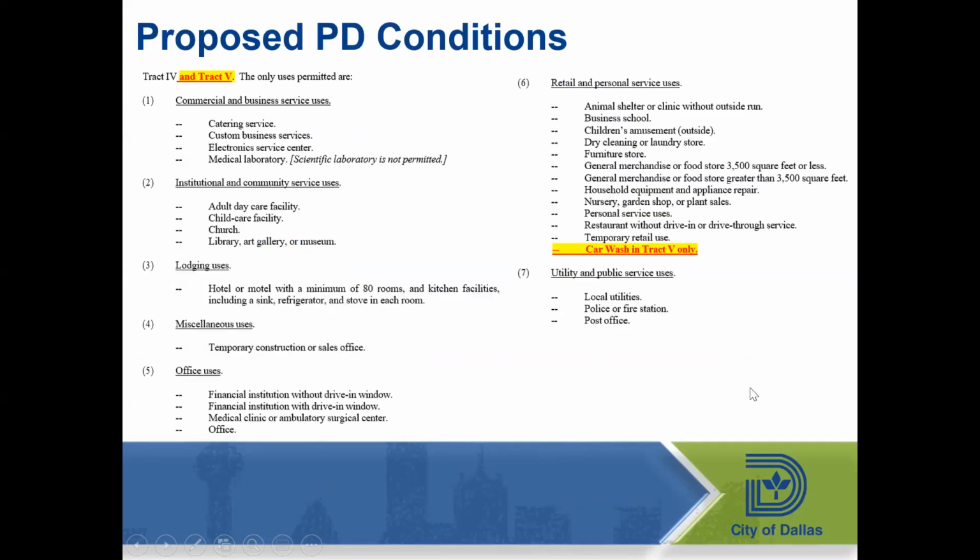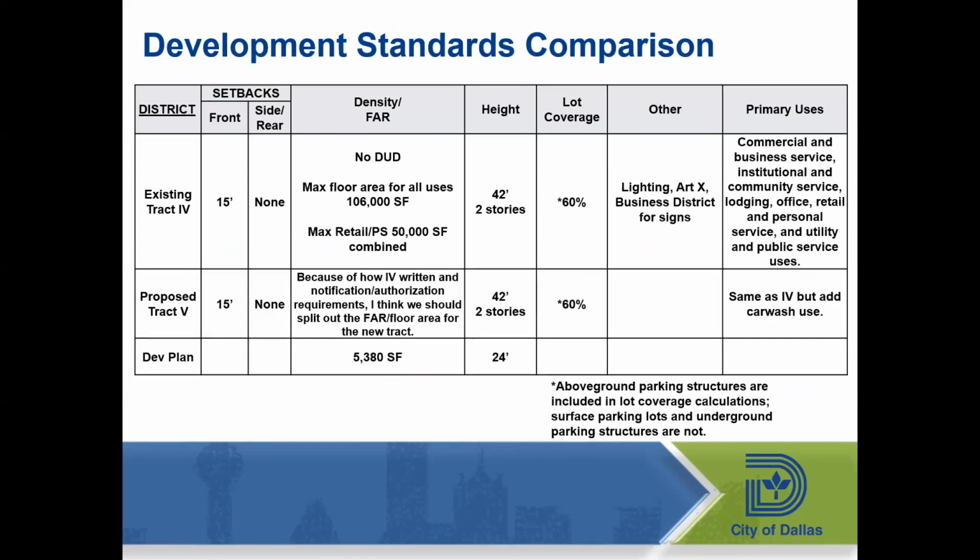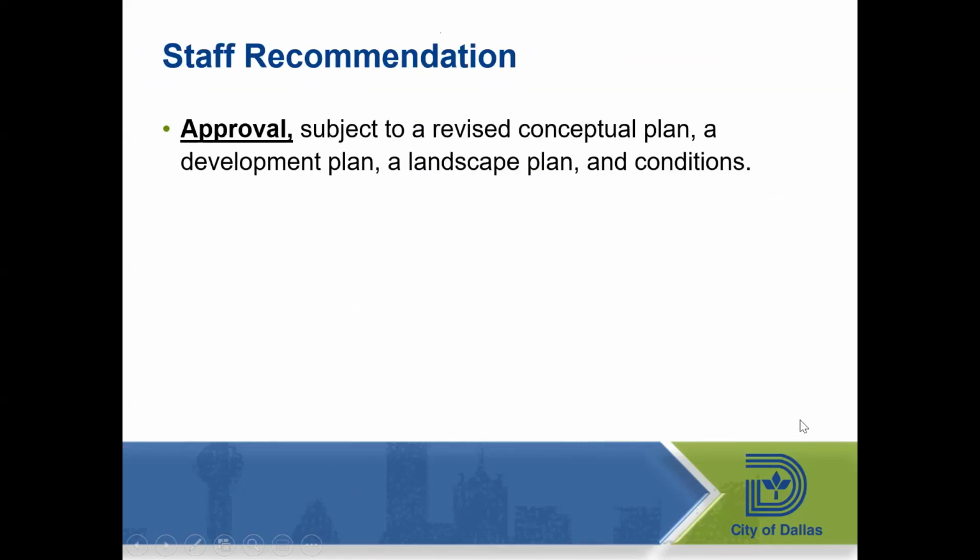And their proposed PD conditions really just add that car wash in the proposed Tract 5. They are maintaining all of the Tract 4 conditions and all of the provisions for development standards, just mimicking them and including Tract 5 with that revised land use. So staff recommendation is approval subject to a revised conceptual plan, a development plan, a landscape plan, and conditions. And they would be based on the plans that were last submitted last week.